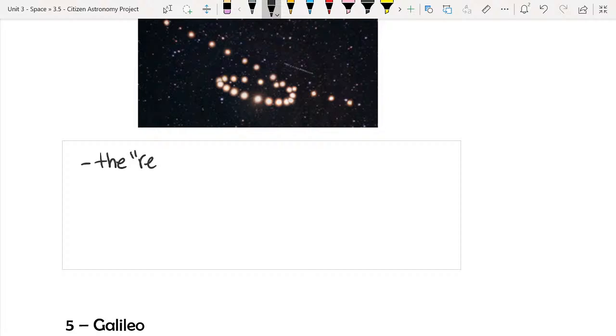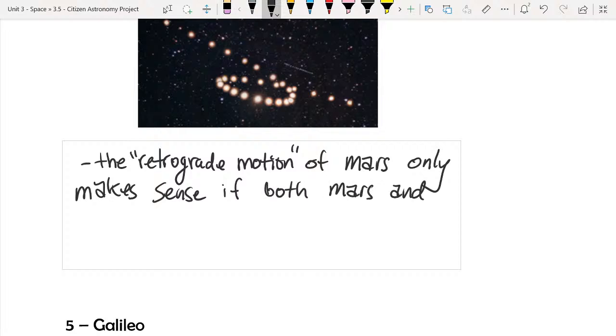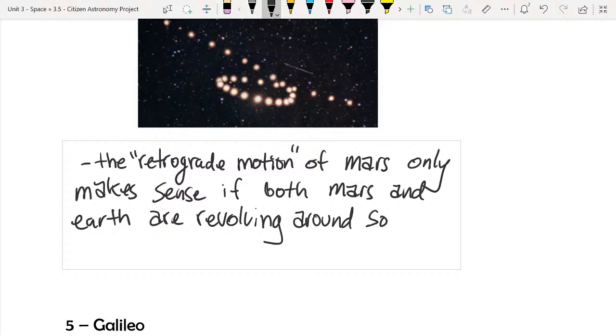the retrograde motion of Mars only makes sense if both Mars and Earth are revolving around something else. And in this case, we know what the thing we're revolving around is. It's the sun. Otherwise, you have to imagine that Mars is out in space and every once in a while it decides to turn around and go the other direction. And that just doesn't seem to fit. So this is what Copernicus gives us.